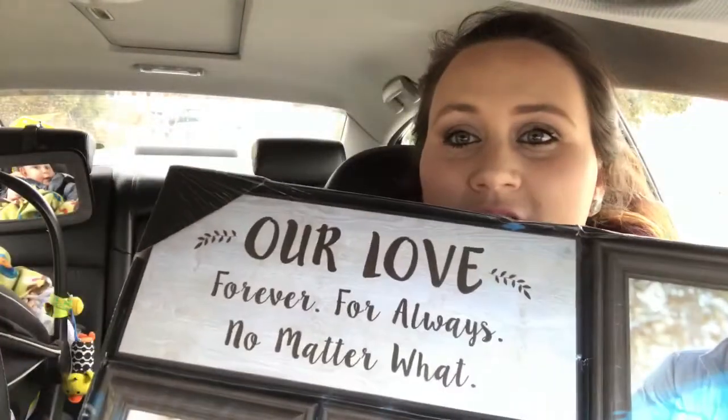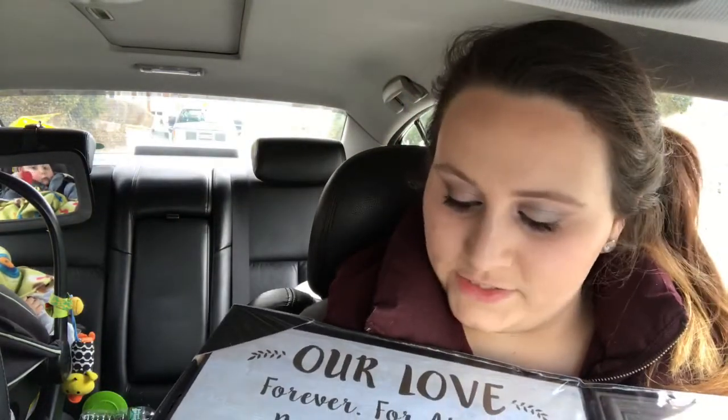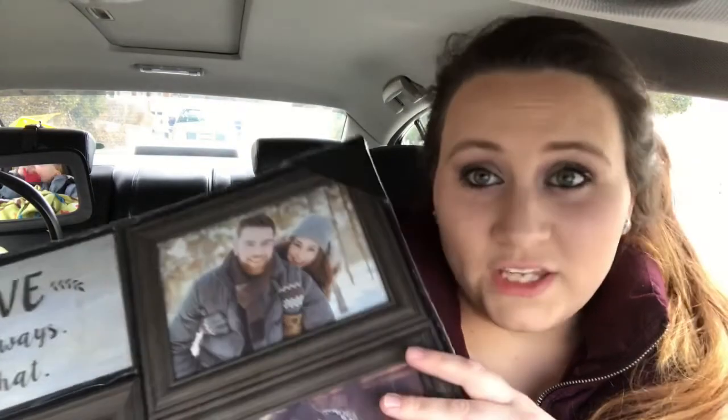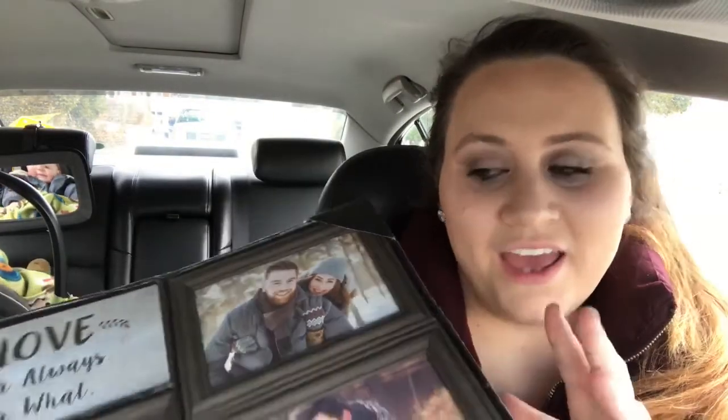But it says, our love forever, for always, and no matter what. And then it has all the different size frames. This was $4. Four freaking dollars. And actually, it was originally $14.88, and they were on sale for $4. I was like, what? So I grabbed two of those.